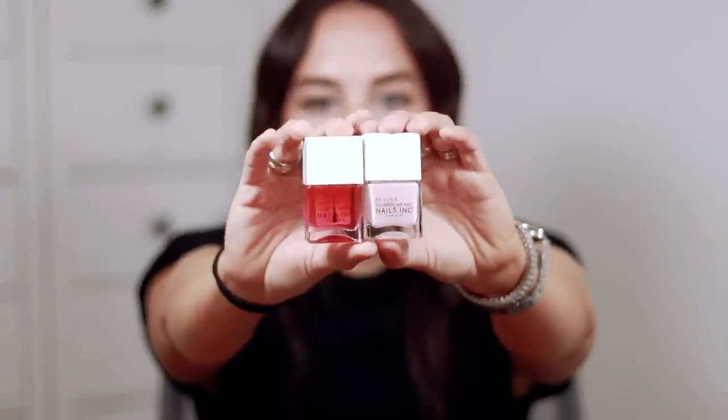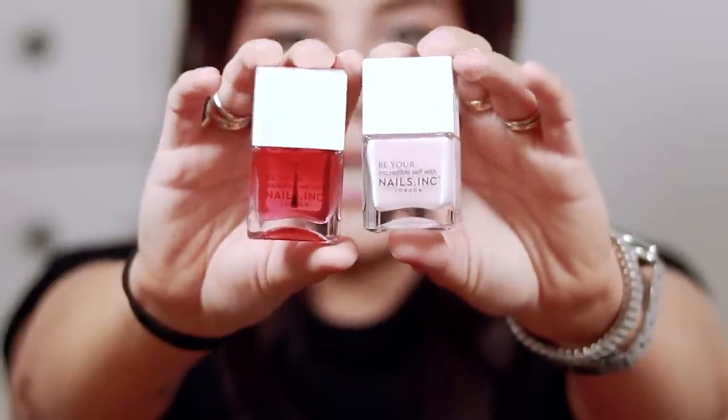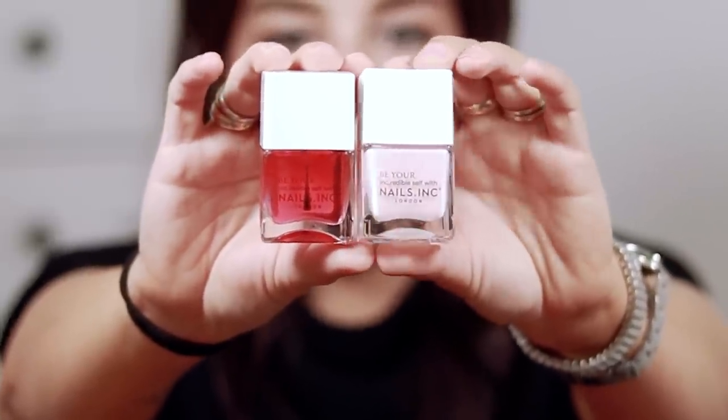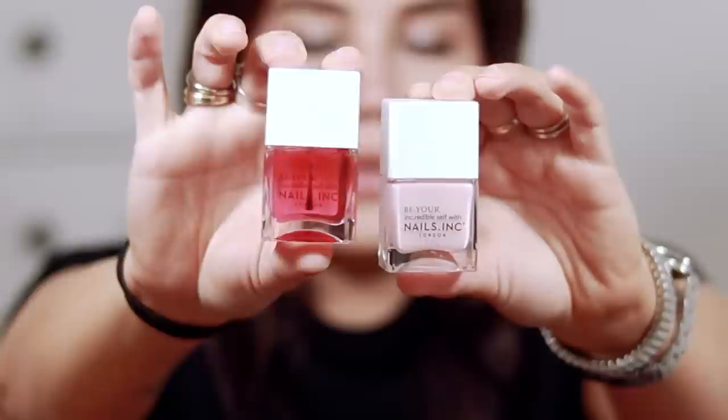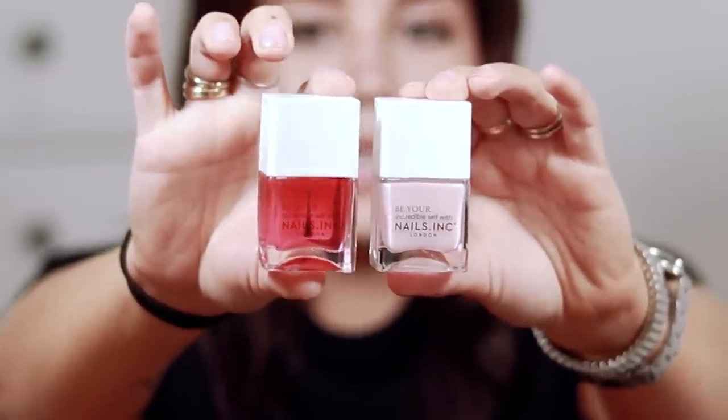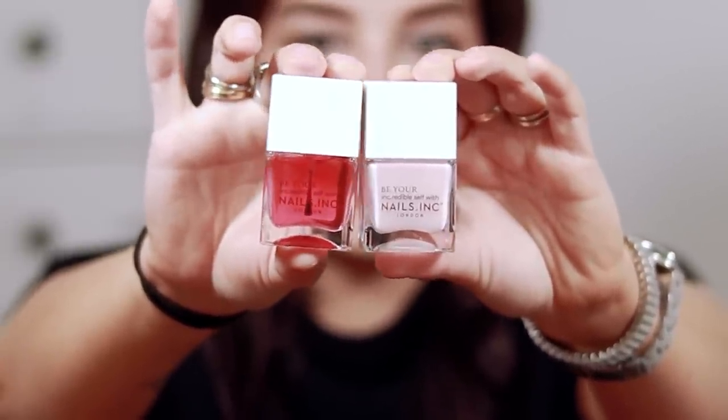So I saw this little duo and I thought this would be the perfect everyday nail combination for me. So this is from the brand Nails Inc. And I saw this duo. So you get this really pretty pearlescent, very sheer pink polish. And then you get this rosy, it's clear, but it's got like this rosy tint to it.